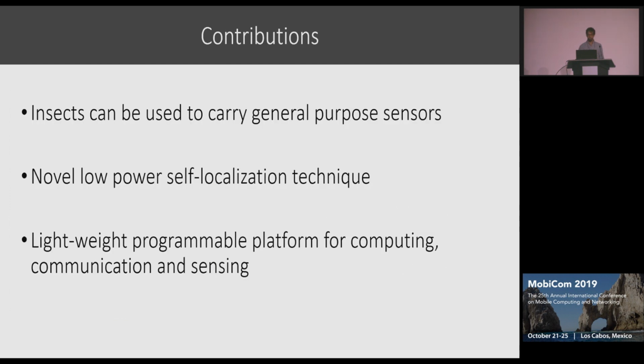So to summarize, our contributions are: we show for the first time that insects can be used to carry general purpose sensors. We also design a novel, low-power localization technique. And finally, we build a lightweight programmable platform for doing all of this computing, communication, and sensing.